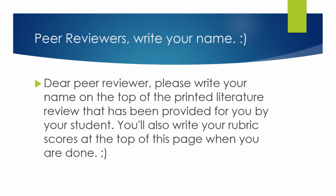If you don't have a copy of the literature review in front of you, a printed paper copy, please pause the video and print one out, because you'll be making corrections and giving feedback directly on the paper. I find that that's still the very best way to give feedback to students. Yeah, it's old school, but I find that it's the most effective.